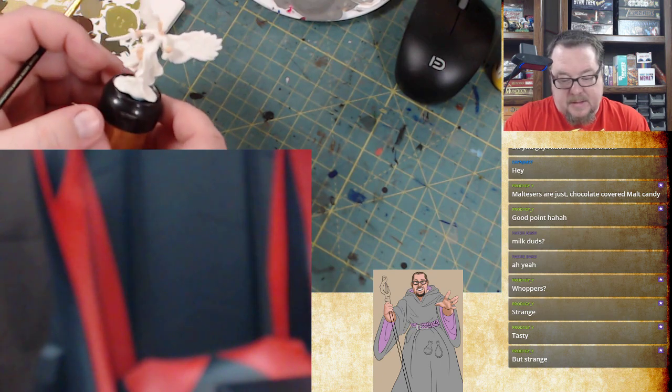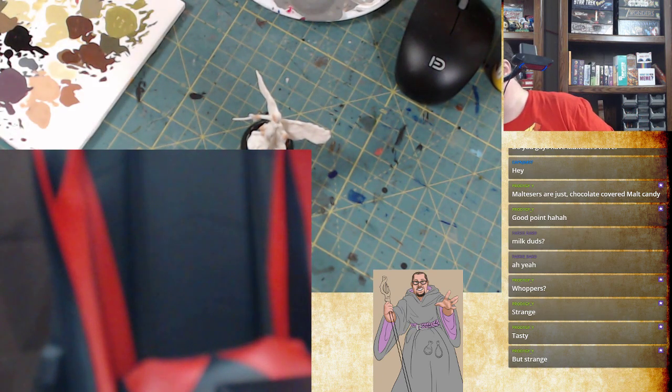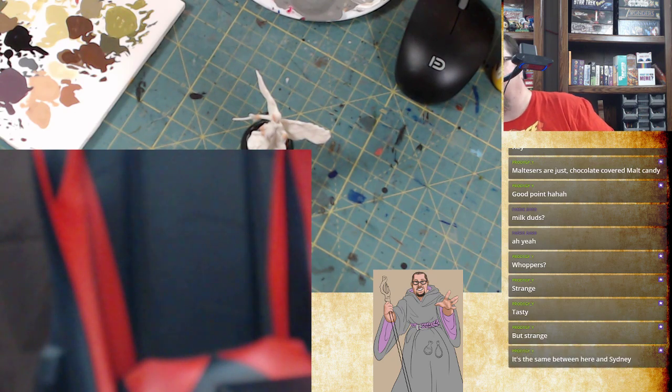All right, so let's see. So we're going to do, she's going to have red hair. So we're going to get our deep red out.